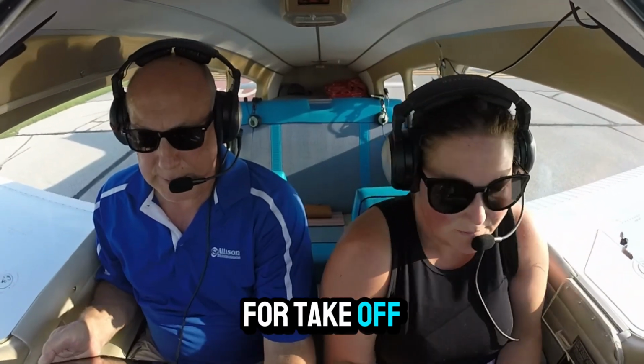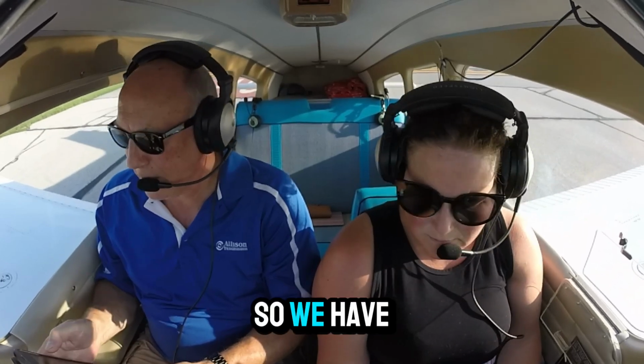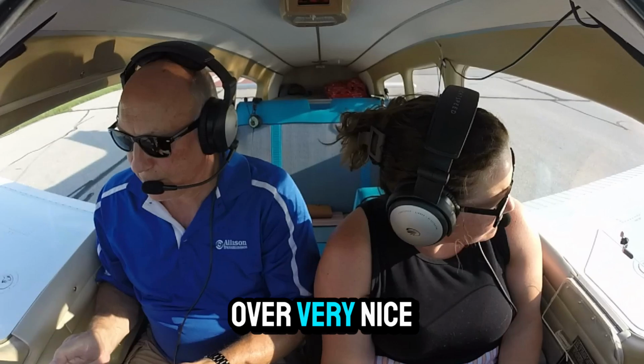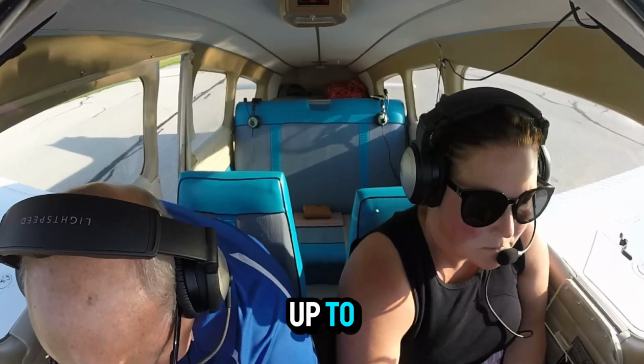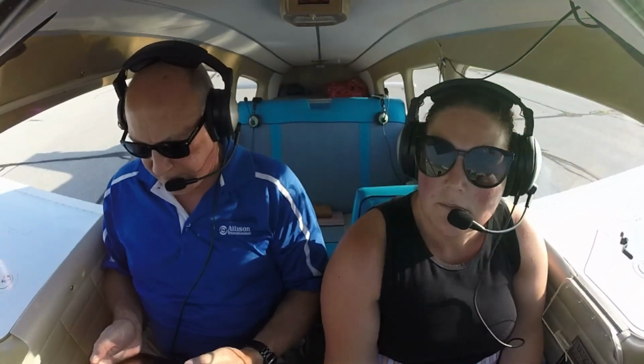I would lean it some. Landing lights off. Mixture is lean. Carb heat's off. Fuel boost pump's off. Flaps are up. Trim is set for takeoff. Yes. Fuel's on the fullest. Now I'm going to go ahead and flip it down so we have an opportunity to make sure we absolutely get switched over. Very nice.